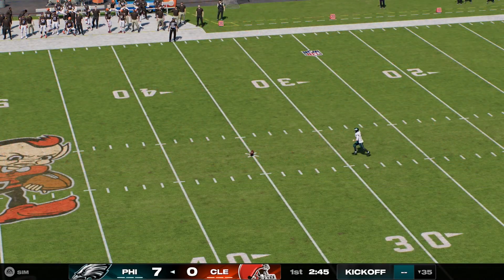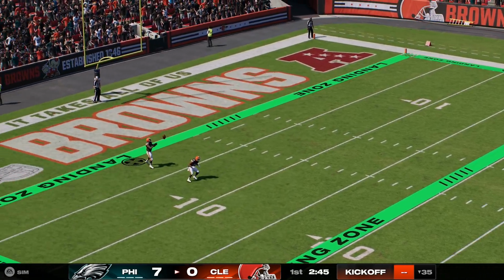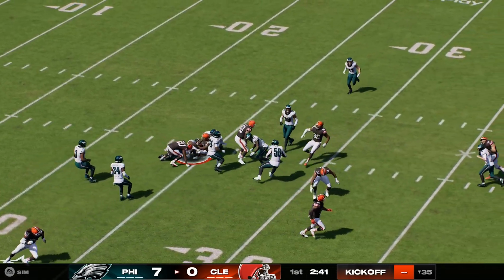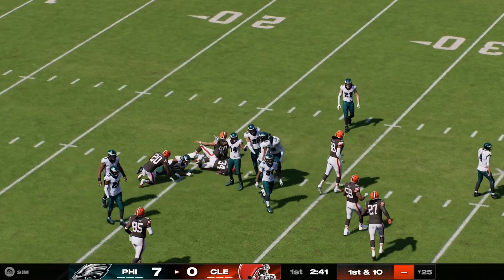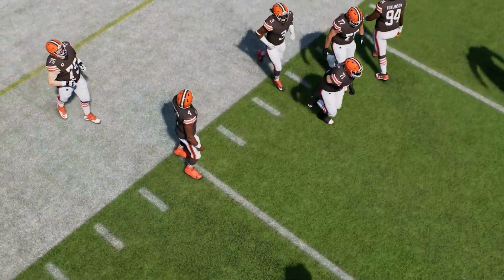Now after the touchdown, here's Elliott on to kick it away. And he'll be stopped up at the 25. And here are the Browns for their opening drive.